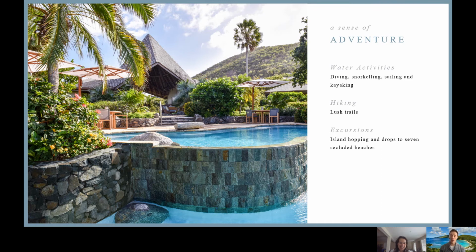Diving, there are 300 dive sites in and around the BVIs, shipwrecks and all sorts. Snorkeling, of course, we have our own coral reef to snorkel around and see the beautiful wildlife. Kayaking, paddleboarding. We've also got hiking trails, you know, have one of our butlers go with you and learn a little bit about the foliage and the wildlife within this area. And then finally, we have access to 7 secluded beaches.